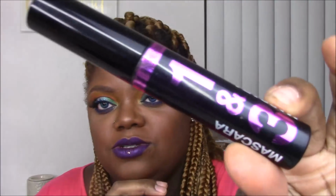It lengthens and separates as it's supposed to. I think the set is $4.99, but this is one of those standard mascaras. It doesn't do any one thing more extreme than the other, but it doesn't smudge. It stays on. It's wonderful. It's what you need in a mascara. This is my favorite mascara to put on before I put my falsies on. So that's really nice. And you can see here, this is steps 1 and 3, because you do this, then the fibers, and then this again. I don't like the fibers, so just this.